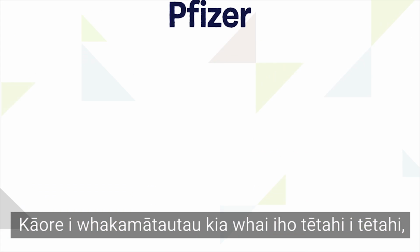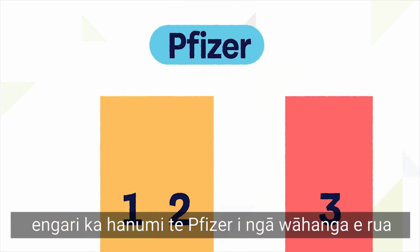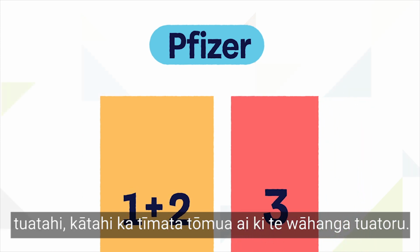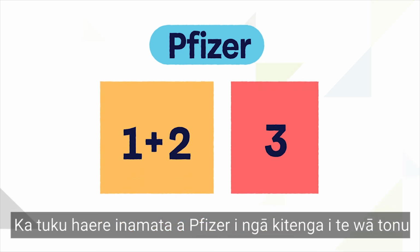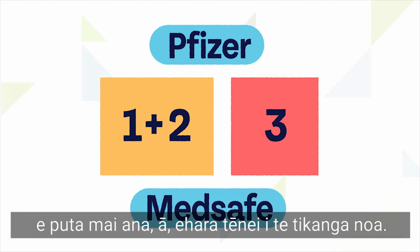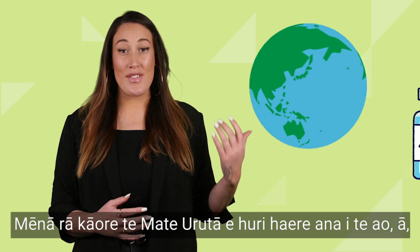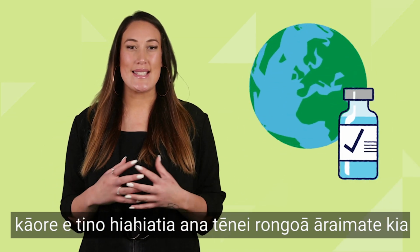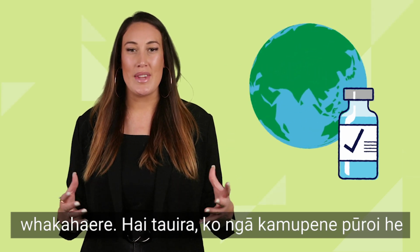Instead of doing one trial after the other, Pfizer merged the first 2 steps, then started working on the 3rd step sooner than they normally would have. Janssen's process was similar. Pfizer also fed the data and findings through to MedSafe as they were ready, which is not typical. If we weren't in a global pandemic, and this vaccine wasn't badly needed to save lives, the whole process would have moved much slower.